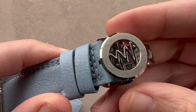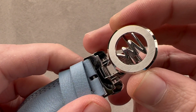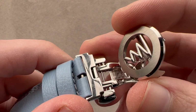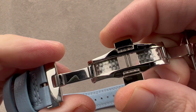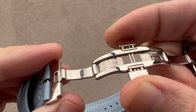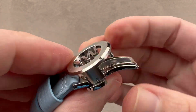Now we also have an Azimuth deployant clasp here. You can see the symbol of Azimuth is inspired by the hairspring of a watch when you hang the balance from your tweezers. It stretches out and creates something very much like this. This is a triple finished clasp. It's also a twin trigger deployant, so you have to press both sides for it to pop open, reassuring on a beefy and expensive watch like this. You can see internally it's engine turned and polished. Externally, it's satinated and polished.